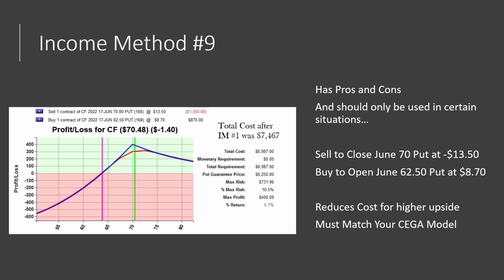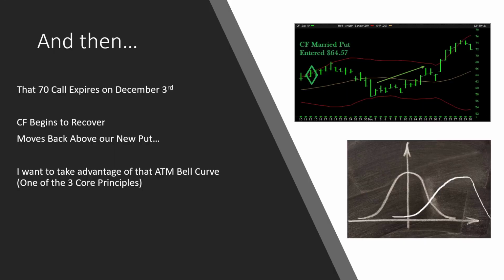We originally had a cost basis of $7,467 for our collar structure with 100 shares. Now, after this income method, the total cost is down to $6,987, and the break-even has been lowered as well. Then, what happens after that? Well, that 70 call expires on December 3rd. We have a lower strike put on our position. CF begins to recover and moves back above our new put.